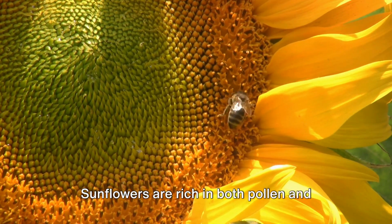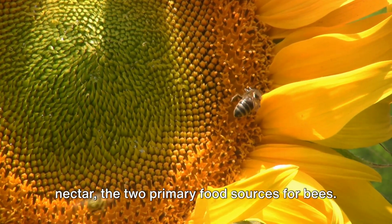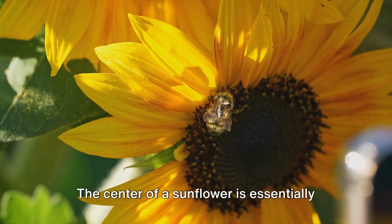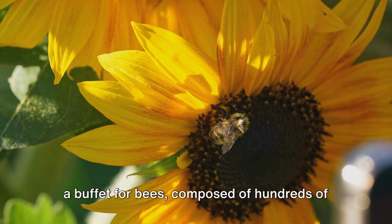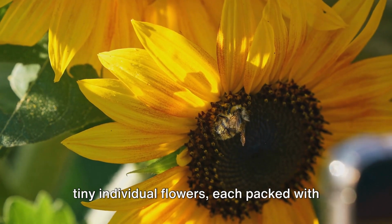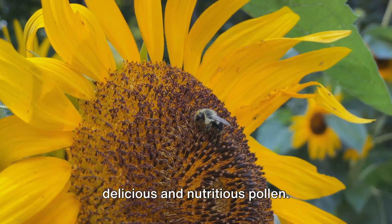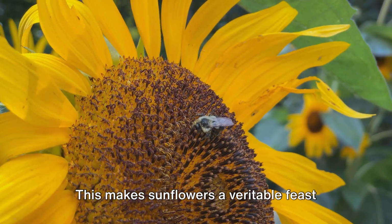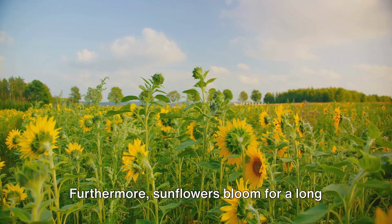Sunflowers are rich in both pollen and nectar, the two primary food sources for bees. The center of a sunflower is essentially a buffet for bees, composed of hundreds of tiny individual flowers, each packed with delicious and nutritious pollen. This makes sunflowers a veritable feast for our buzzing friends.